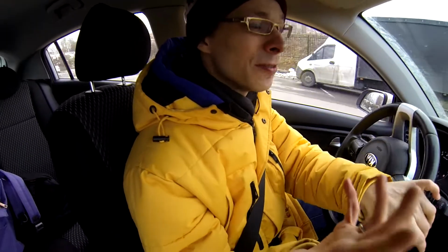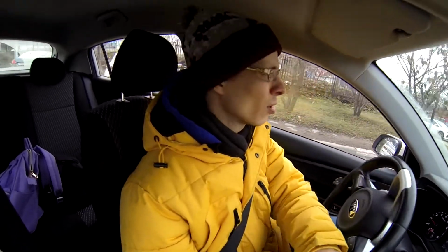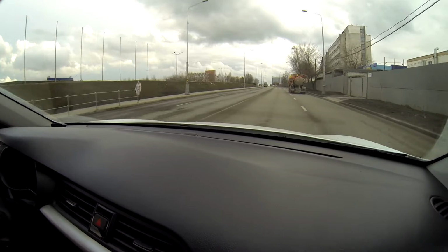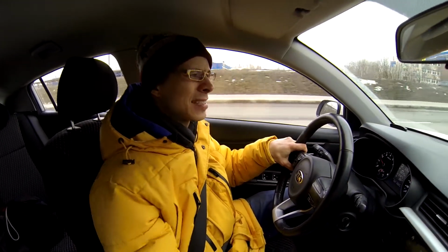But you will feel better. These cars are pretty reliable. I don't know, they have some problems with the engines when they have more than 100,000 miles on them, but other than that, there are like no problems. Yes, welcome to the roads of Moscow. The dynamic of the car is not super speedy, because it's a 1.6 liter engine.